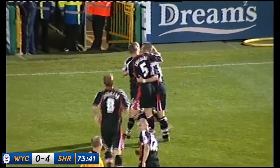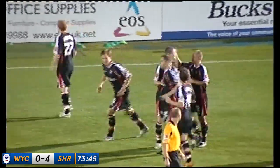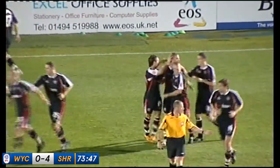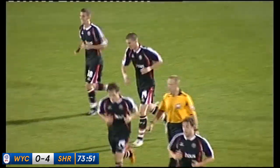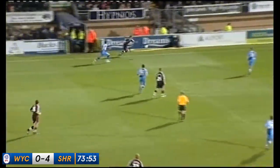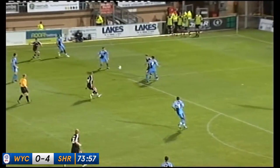As Castle Sheriff shoots, and it's a wonderful goal! Sublime from Castle Sheriff. Spotted the keeper off his line, and he scooped it into the top corner. And Town are turning on the style here. 13 minutes to go. It's Wycombe 0, Shrewsbury Town 4, and that's superb from Castle Sheriff. Great goal, really, really good goal. Best of the bunch tonight.